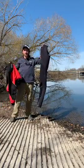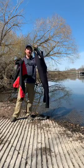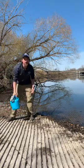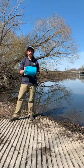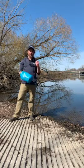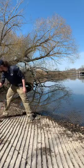Wetsuits are made out of neoprene. Dry suits are made out of things like latex seals to keep you nice and dry, make sure that water can't get in. And then we also want to make sure that we're bringing resources like a spare change of clothes in a dry bag. This also has a towel in it, so that if I get wet, I can bring my core temperature back to where it needs to be, keep myself nice and safe.